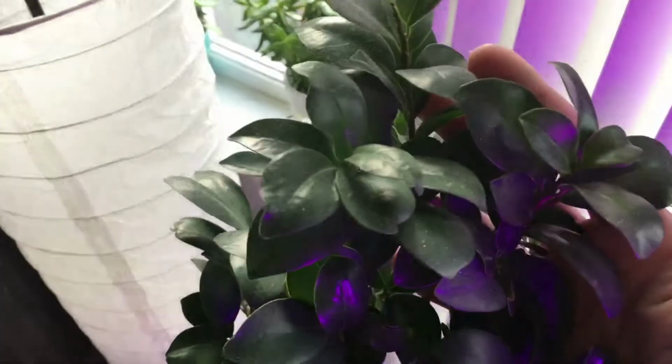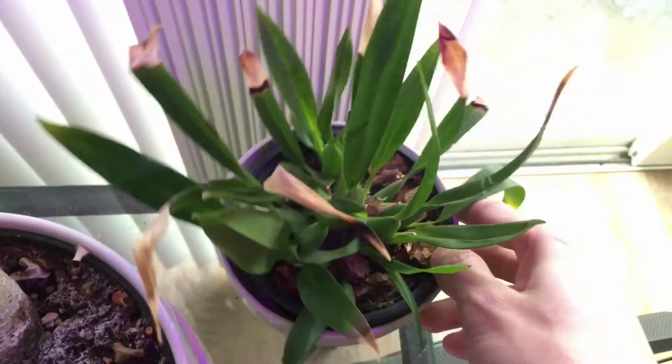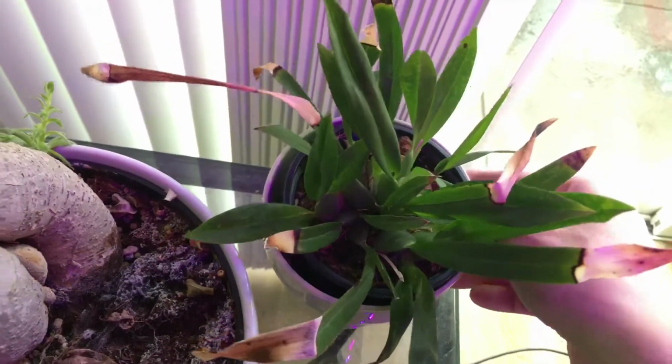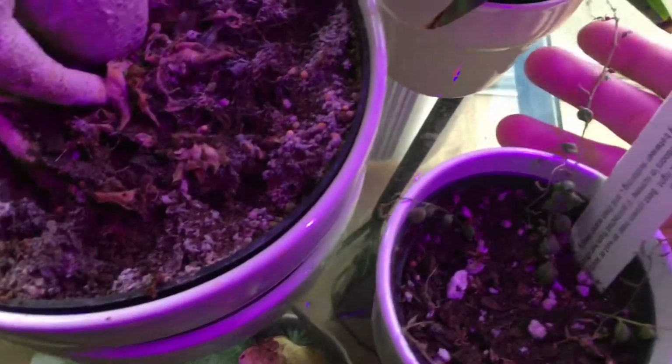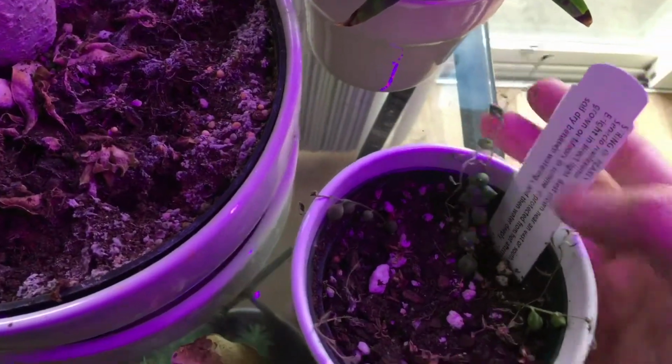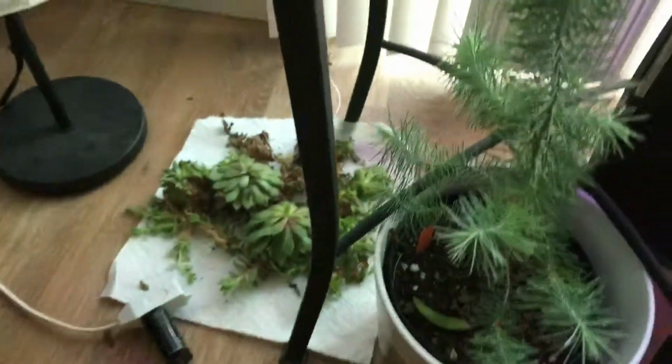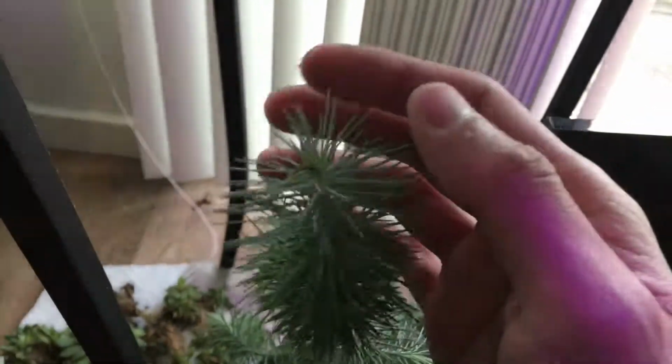And then the ficus, not too much leaf drop anymore since I've been home and giving them the growth light. This orchid is doing well, I think. This one, I think it's probably rooting, so I'm just gonna let it be. And this pine tree is doing well. Yeah, nothing too major.